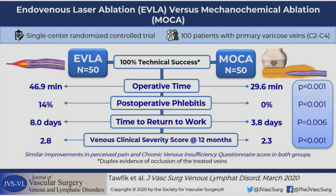The authors reported a 100% closure rate with each device, but the MOCA procedure was performed more rapidly and with a lower incidence of superficial phlebitis and more rapid return to work.